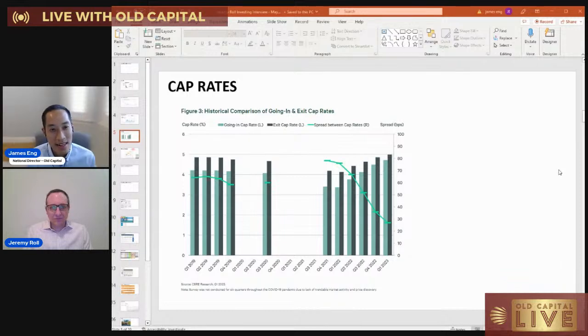Okay. And so I guess it's the going-in cap versus the exit cap and where it is today. So, let's say it's 325 in 2021 and now it is 475. Okay. That's a huge change. Wow. And this is on Class A stuff. Yeah. So I haven't done the math, but have you done the math to see what percentage change in value that creates and wipes out all the typical equity?